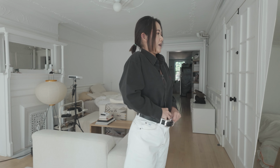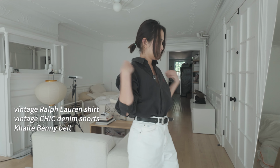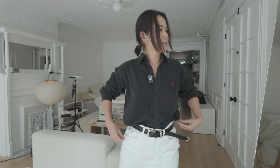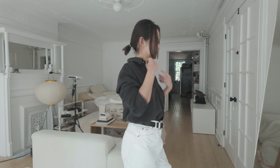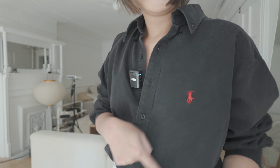I still have to do my hair. So something like this, and then I like the look of a button cuff like this, and then just roll it up. And then kind of pull the shirt to the back a little bit. I love this cute little red Ralph Lauren horse logo.